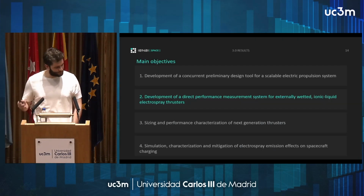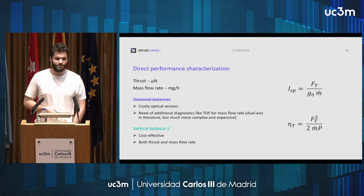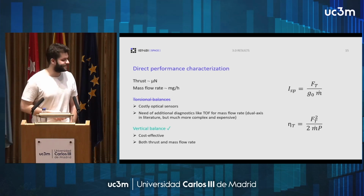So then moving on to the more experimental part of the direct performance measurement system. Basically, this is the main challenge, let's say, of the thesis, because it requires measuring repeatably and accurately thrust of the order of micronewton and mass flow rates of the order of milligrams per hour. So it's really sensitive, let's say.